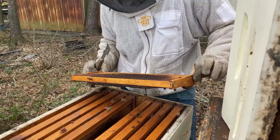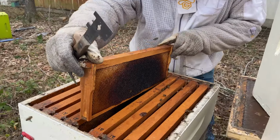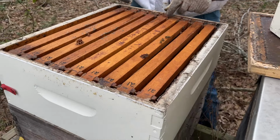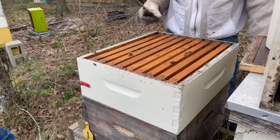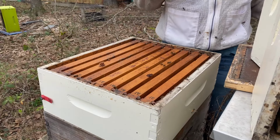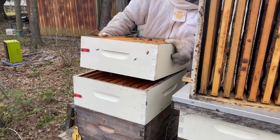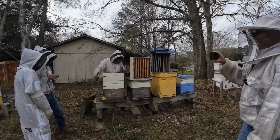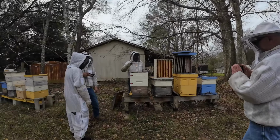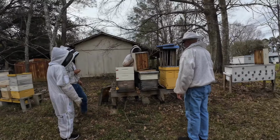I'm not even seeing it. You could probably put it on top. Yep. But I might just leave it there for now because we already had nectar coming in, and next week or two a little bit anyway. So maybe if they come in, they'll start filling that box up, and I can pull these two top ones off. Yeah, and extract them. Get this closer to me.